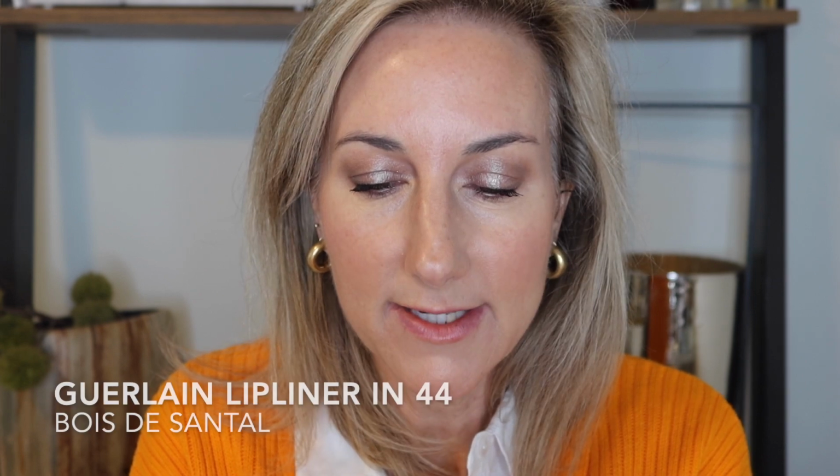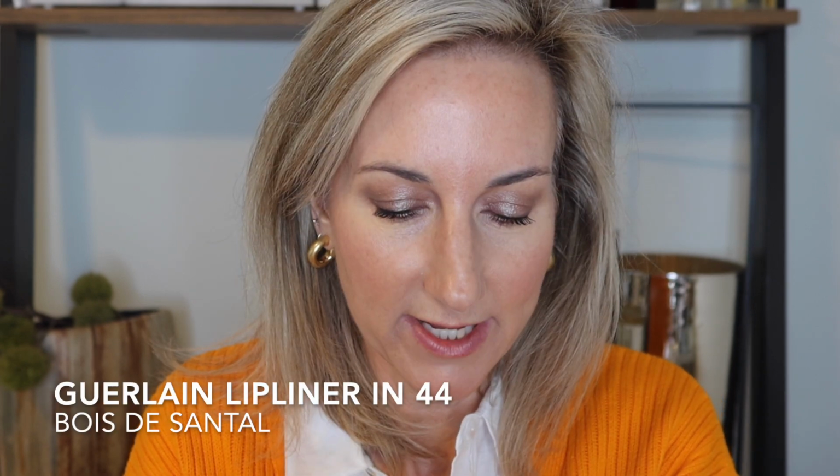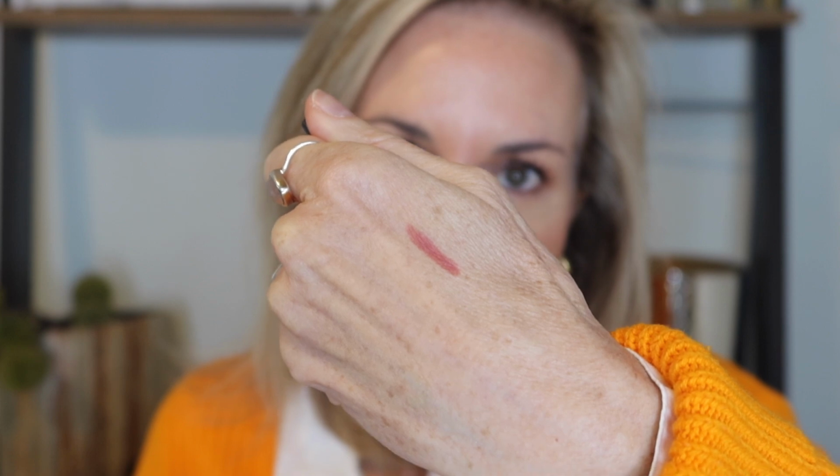Okay, let's finish with lips, and I do have a Guerlain lip liner, and this one is in Bois de Santal number 44. This is the shade right here.